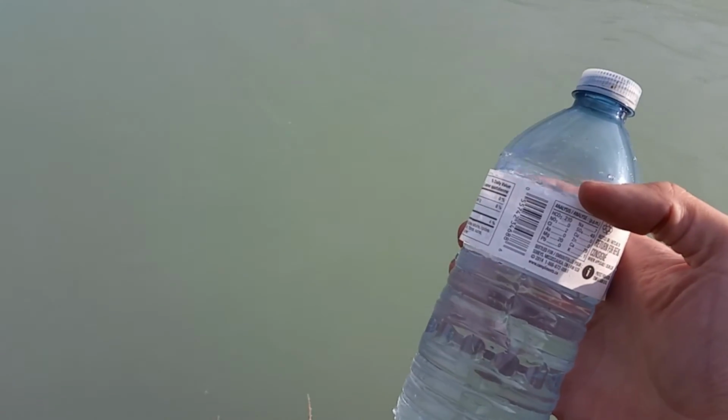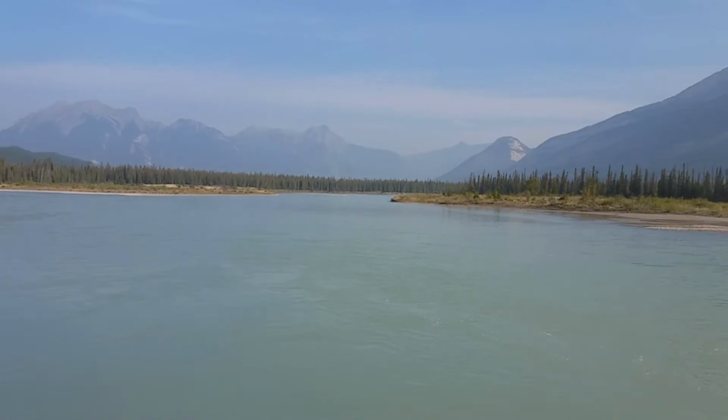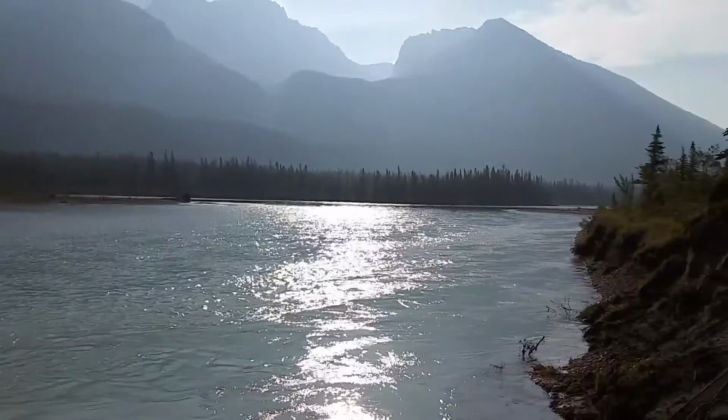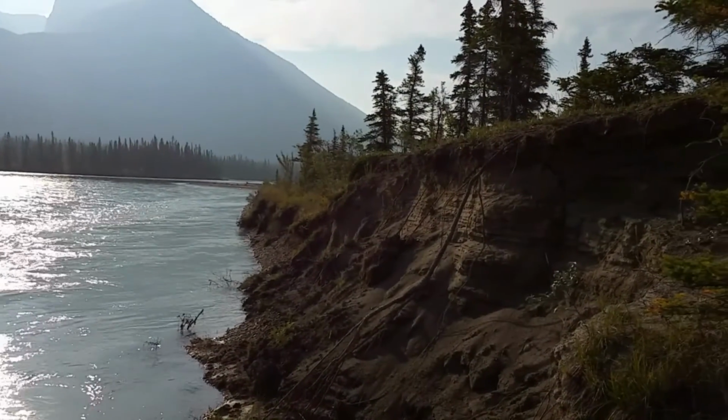Here we are. And the only container we could really find to immediately put it in, water from near the headwaters of the Athabasca River, to take downstream. Just outside of Jasper.